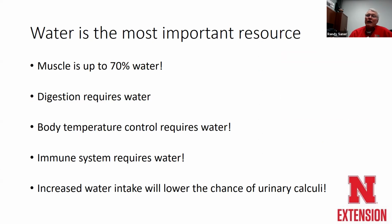Okay. Water is the most important. Muscle is about 70% water. So if you don't think why we stress on water, it's really important. Digestion requires water, especially in ruminant animals. Lots of fluid in there. They produce lots of saliva so that they can balance and buffer that stomach. That's all good because it's all made of water.